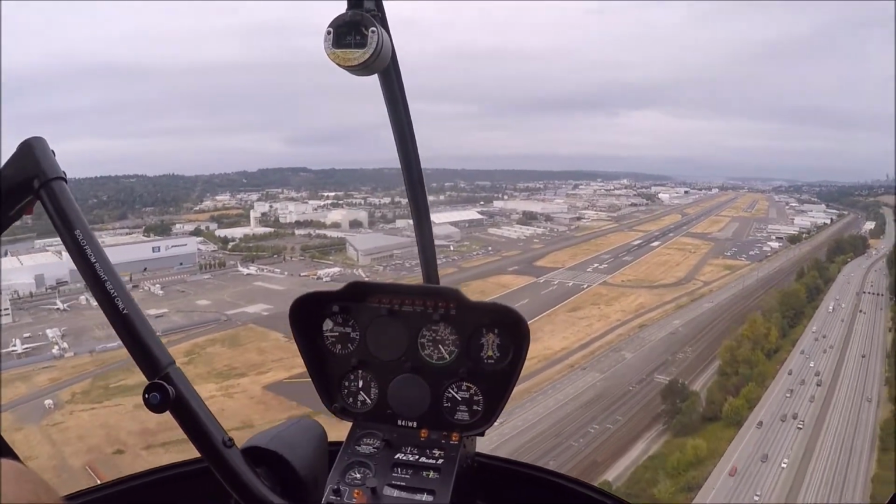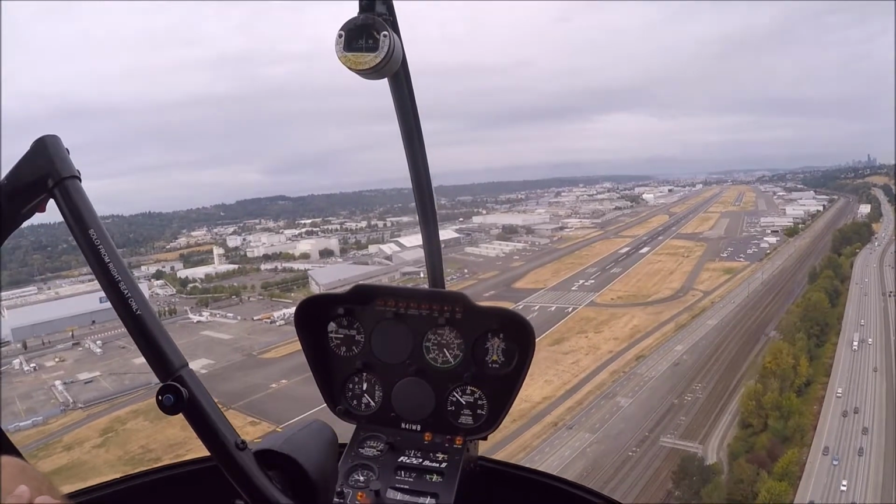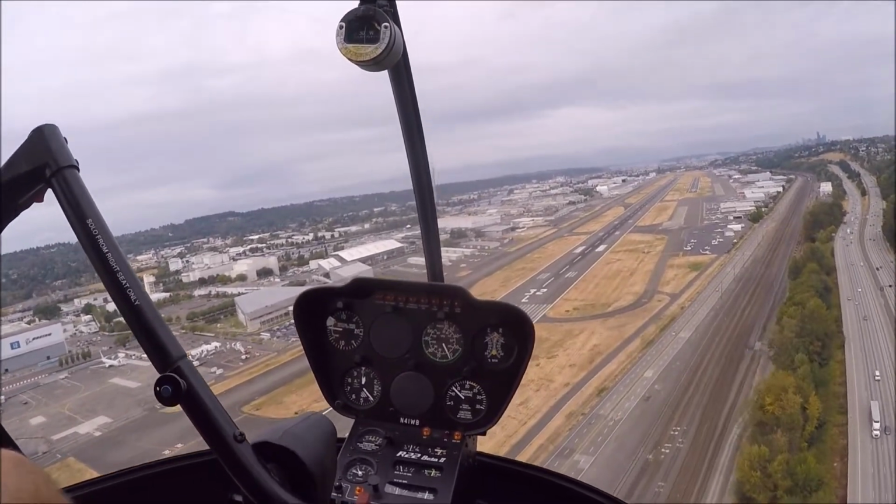Alright, so keep us coming down. Get us down to about 300. 60 knots is good.